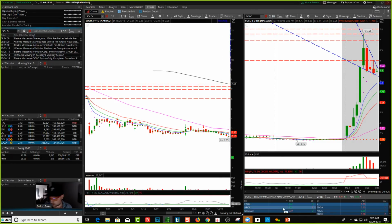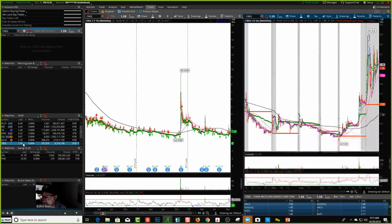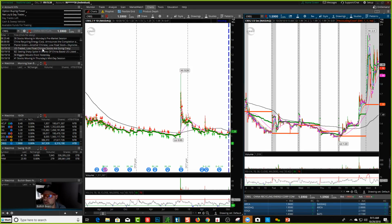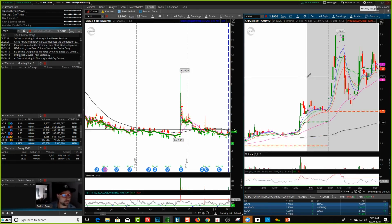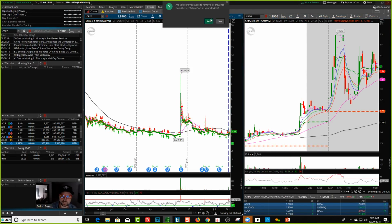And let's take a look at what's next up here. CREG. I think this is an Asian stock. History of pumping and dumping, I believe. China. Yeah. Ooh, it's kind of a messy looking pattern right now, but kind of has a symmetrical triangle-ish, so we'll keep an eye on this one as well.